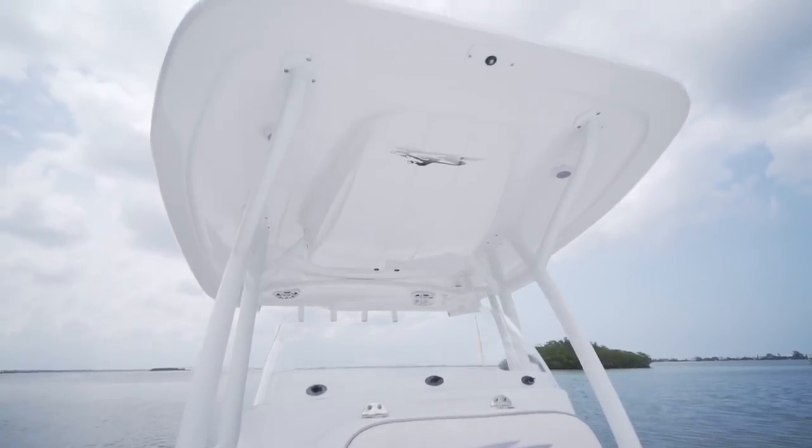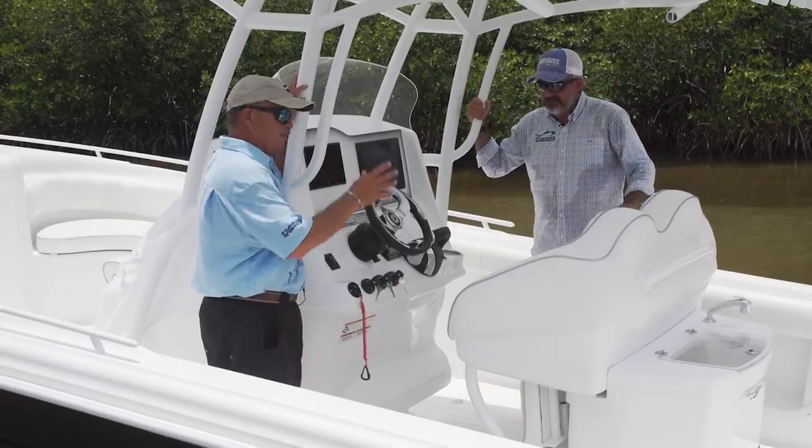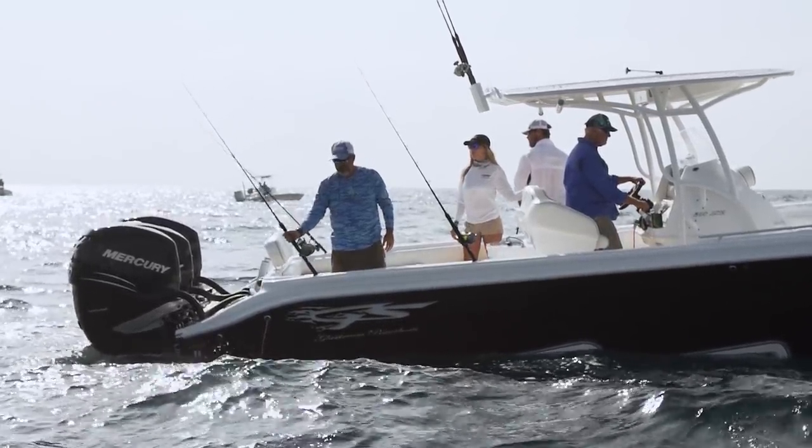Man, let's move back here to where the shade's at. My favorite part of the hardtop, getting underneath one. Whew, summer is here, but let me tell you something. Back here is where the sexy race boat takes over for me.